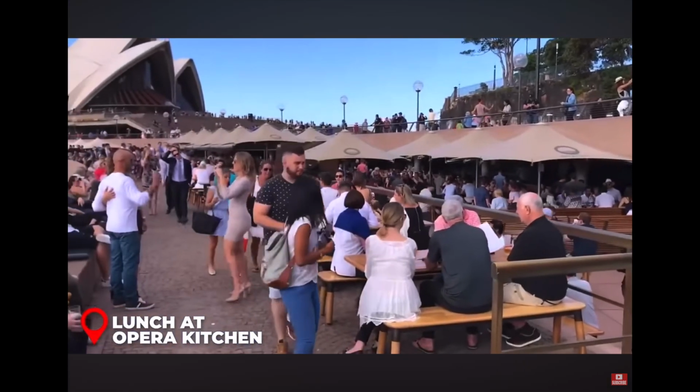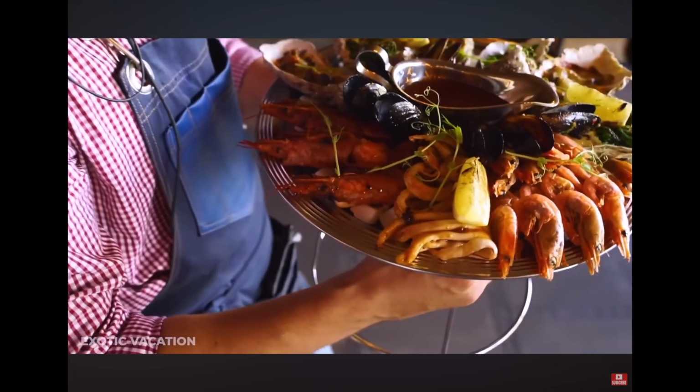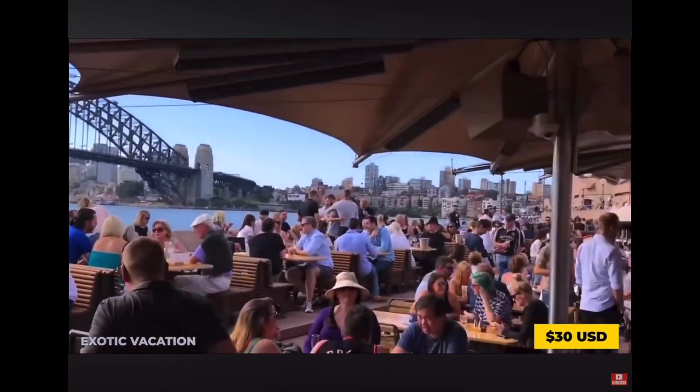Lunch at Opera Kitchen. Descend from your high and head to Opera Kitchen, located right beneath the Opera House. Indulge in a fresh seafood platter while soaking in the bustling harbour scene, all for about $30 USD.